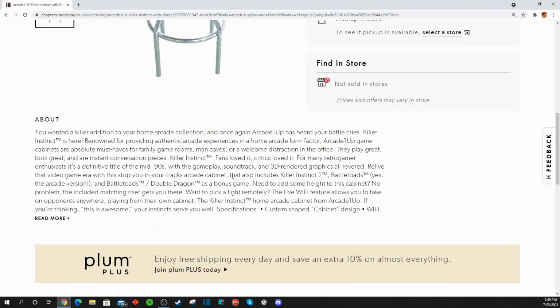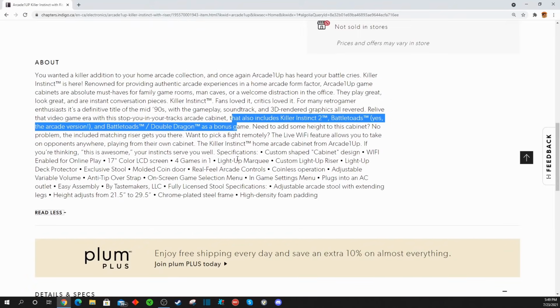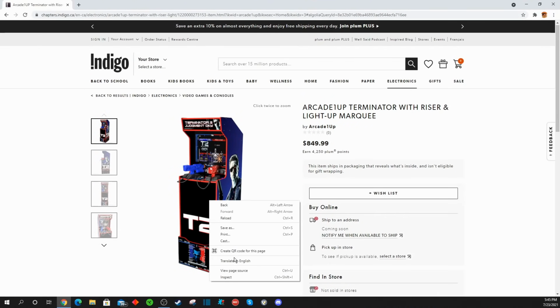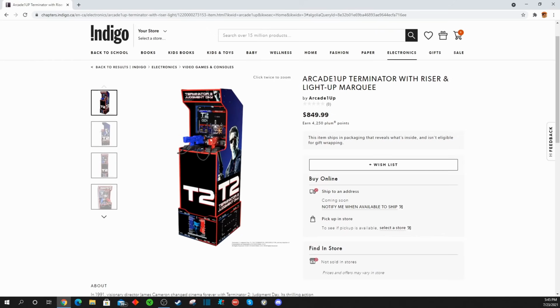And then when it comes to the Killer Instinct cabinet, you are going to get 4 games on this cabinet. So you are actually going to get a little bit more on this one. But of course, you're getting Killer Instinct 2, Battletoads the arcade game, and then Battletoads vs. Double Dragon. Well, hey man, at least it's not a Pac-Man cabinet or Street Fighter cabinet. We are getting something a little bit different here from Arcade1Up.